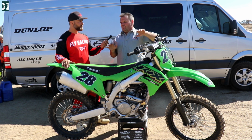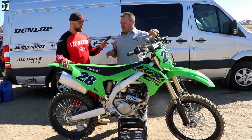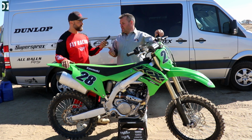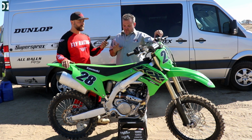If there's a smaller guy, like a 130-pound kid, they're probably going to want to soften it up a little bit. So this is a great bike for a kid or for that guy who doesn't want to go too fast. I'm a big fan of 250Fs, but since I have the resources, I like to modify them and make them faster. This thing's really good stock.